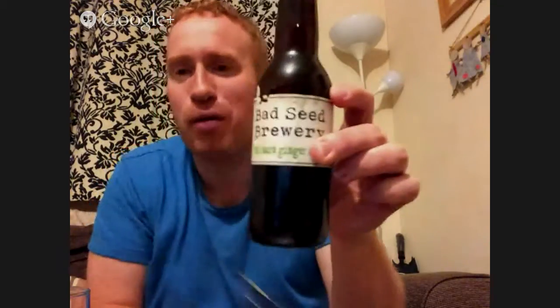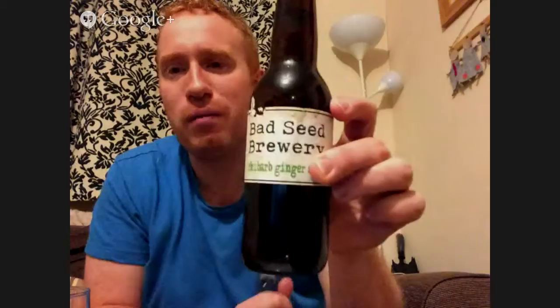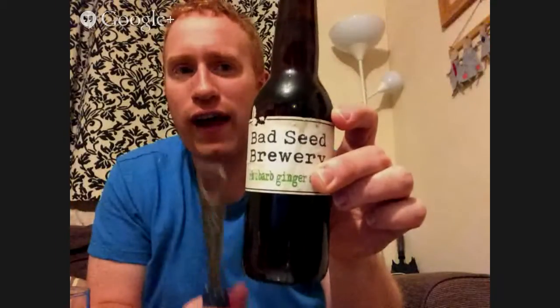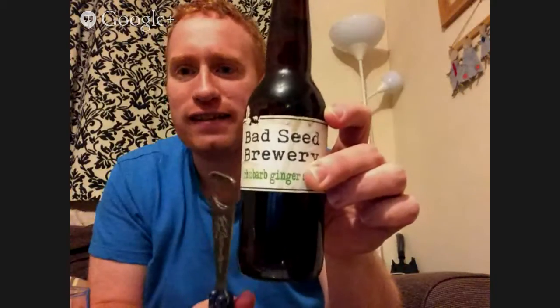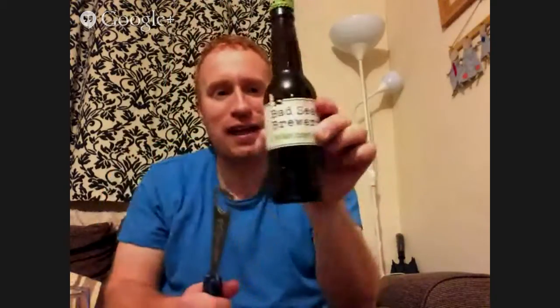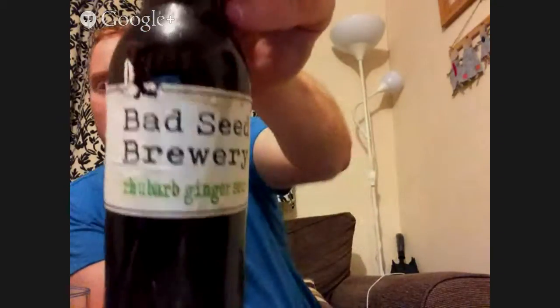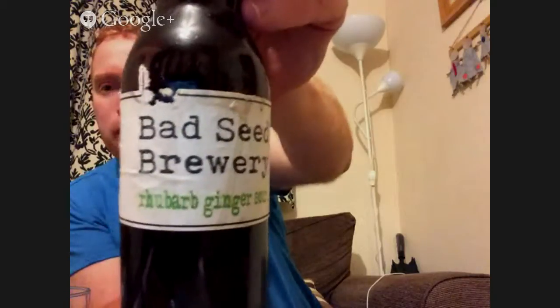Before we open this, I think the problem with this brewery is they're doing all their beers in 330ml bottles, which means if you don't pour a good beer, you're getting all the yeast. A lot of their beers are coming out too yeasty. So let's see what this is like. This is their Bad Seed Brewery Rhubarb Ginger Sour, and I'm looking forward to trying this because I'm big into my sours. 5.9%, folks.